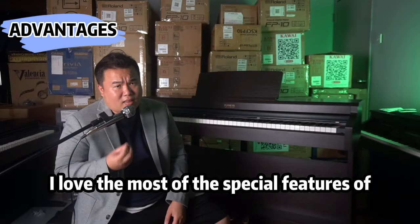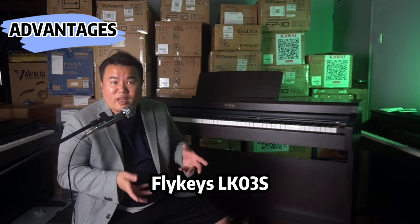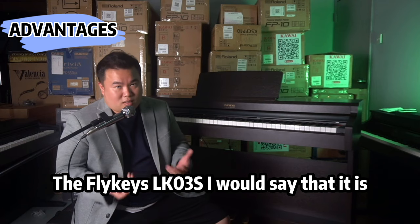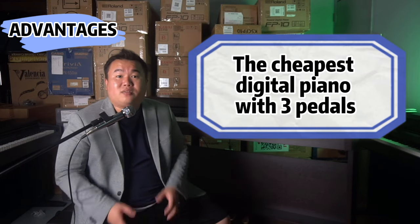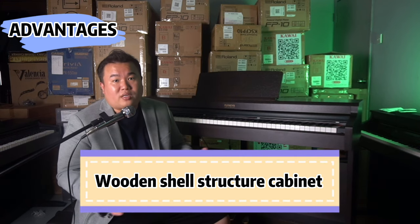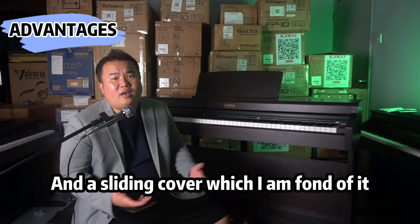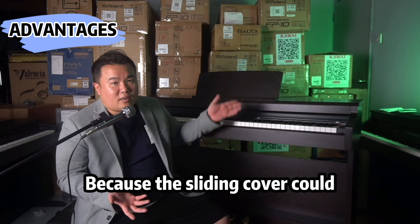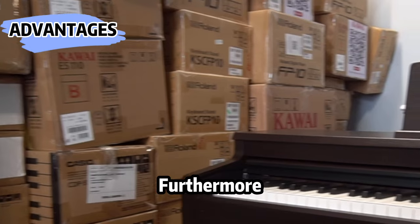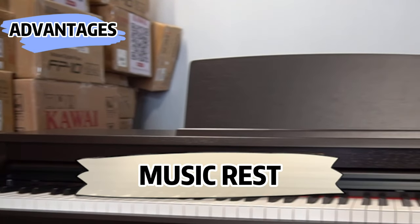Let's talk about what I love the most, the special features of Flykeys LK03S. The Flykeys LK03S is, I would say, the cheapest digital piano with three pedals right now in the market. So secondly, it equips a wooden shell structure cabinet and a sliding cover, which I'm fond of because the sliding cover actually protects the keys from the dust. Okay. Furthermore, it has a very strong and firm music rest.